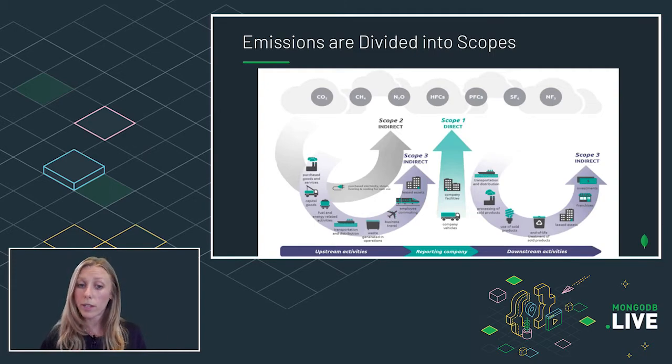Then scope 2 emissions, you can see it's that gray arrow on the left-hand side, refer to indirect emissions coming from purchased electricity. So this is something like the emissions generated from the electricity used to power your office's HVAC systems. And then scope 3 emissions are really where the big numbers come in, and it's often the scope that a number of companies leave out. But it's actually super important.